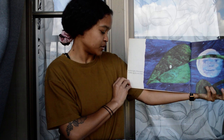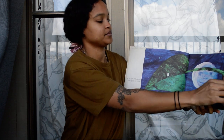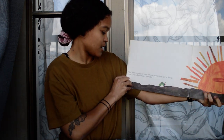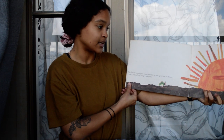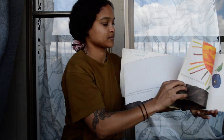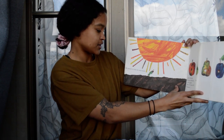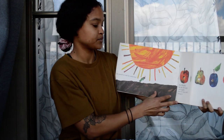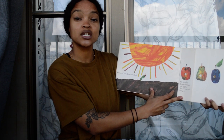In the light of the moon, a little egg lay on a leaf. One Sunday morning, the warm sun came up, and pop, out of the egg came a tiny and very hungry caterpillar. He started to look for some food. On Monday, he ate through one apple, but he was still hungry.